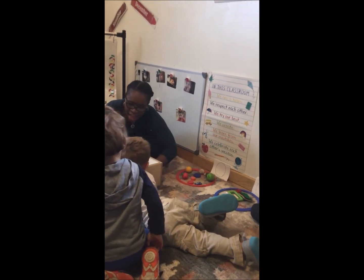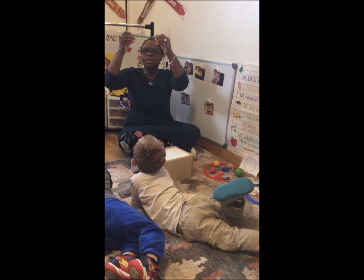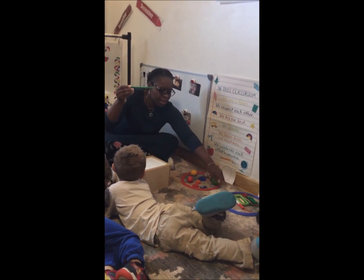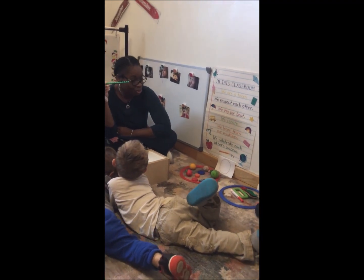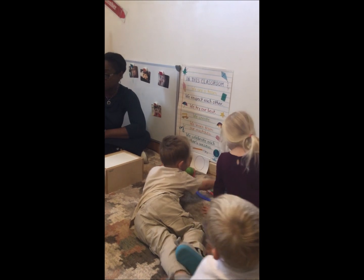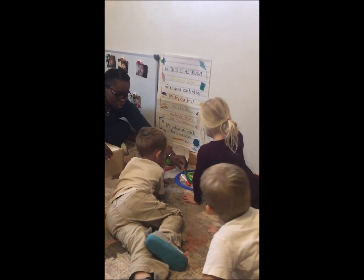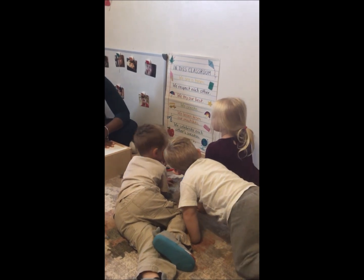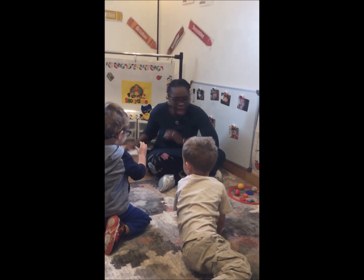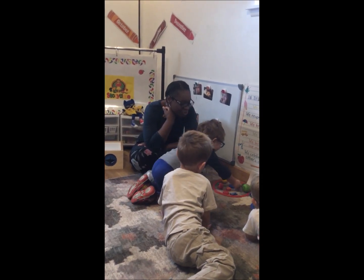Let me see. I got something else. I have a stick. Should it go with the round items or the non-round items? Right here. With the non-round items? Does anybody think that's where it should go? No. Okay, I'm going to put it with the non-round items. All right, that's it. Thank you. Oh, you have a rock. Where should your rock go?